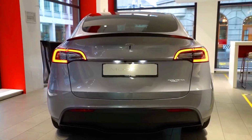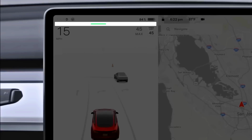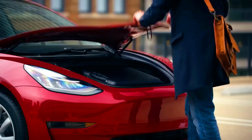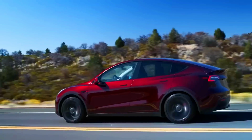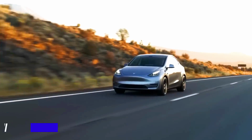Size and space. The Tesla Model Y is a compact crossover SUV, while the Tesla Model 3 is a sedan. The Model Y offers a higher driving position, more headroom, and a larger cargo capacity due to its SUV body style, which may be preferred by those who prioritize space and versatility.